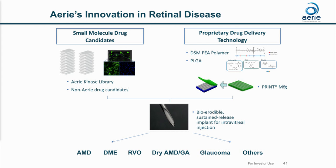This is basically our approach. We begin by screening our small molecules in preclinical models of disease, and those molecules that look the most interesting and promising, we pair with a bioerodible polymer-based technology that we've licensed from the company DSM. We take the formulation of this bioerodible polymer and the potent small molecule, and we use a manufacturing technology called PRINT to manufacture these implants in a very robust and reproducible fashion. The implants themselves can be injected into the back of the eye, but they can also be injected into the front of the eye, which gives us an opportunity to address a wide array of eye disease.